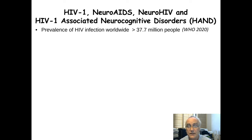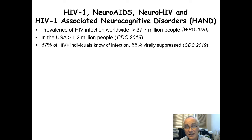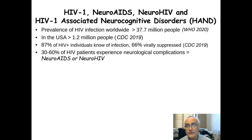So what is that? We have the prevalence of 37.7 million people by 2020 living with HIV. In the US alone, it's an estimated 1.2 million people. And of those, only about 87% actually know that they are infected. And 66%, on the other hand, are virally suppressed, in very successful treatment. However, 30 to 60% of these patients could still experience neurological complications, and this is called NeuroAIDS or NeuroHIV.